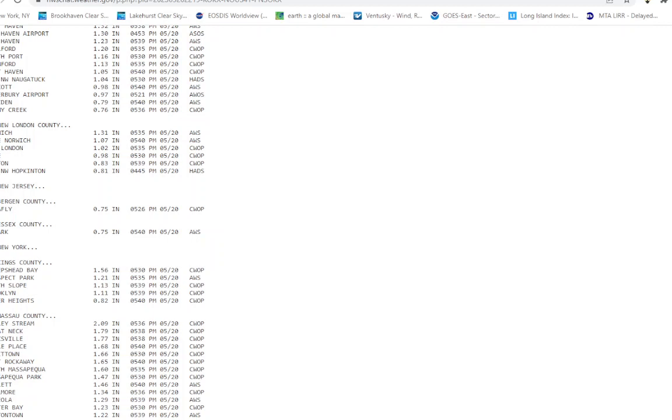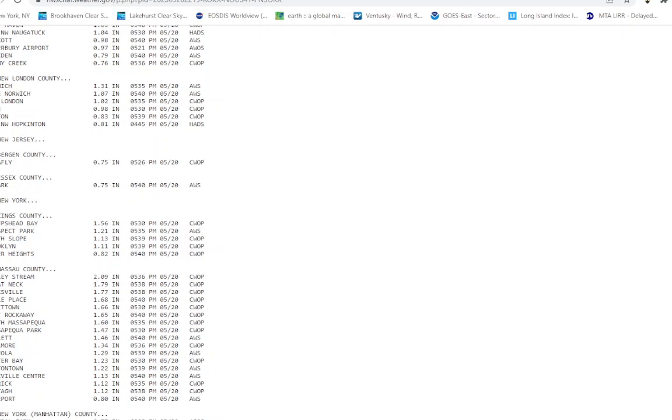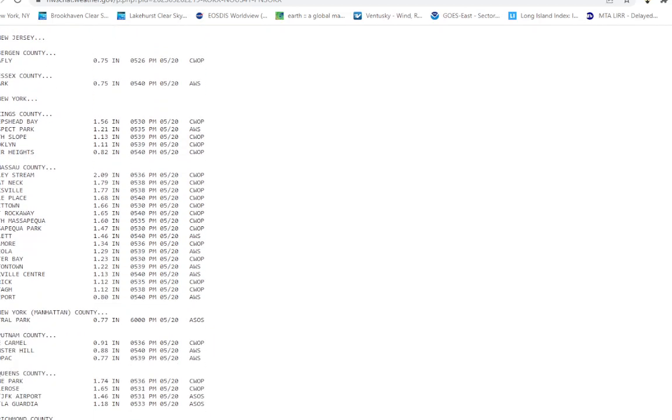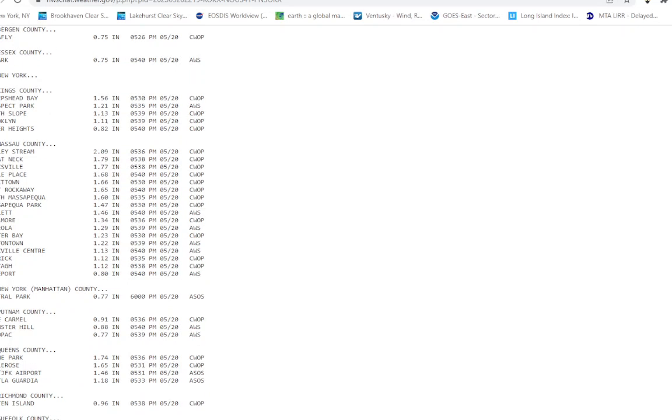And let's look at New Jersey. Wow, New Jersey didn't get that much at all. At least Northwest New Jersey, only 0.75 there. We're gonna look at the map as well, so we'll have more numbers from that. But in Brooklyn, 1.56 inches at Sheepshead Bay. In Nassau County, Valley Stream got 2.09 inches.